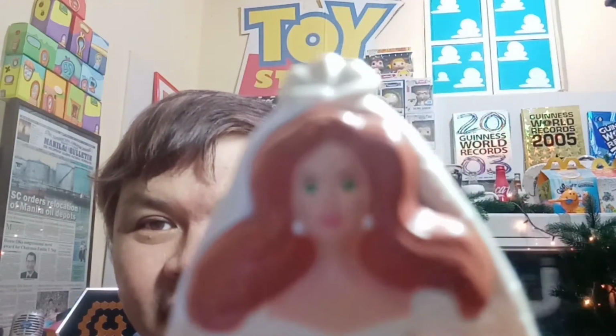And then she's holding a pink bouquet of roses. Usually you have white flowers, white bouquets, to signify virginity. I don't know what the significance of the pink roses is. I think it's very feminine, so it's very appropriate for a wedding bouquet as well. And look at that, Barbie doll is all smiling. Can you see her? Are you smiling, Barbie doll?